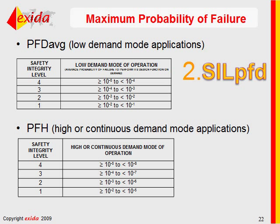In high or continuous demand mode applications, there's a different set of numbers used, and it's basically probability of failure per hour. This is used commonly in machine safety and the automotive industry, but it's not that common in process industries.